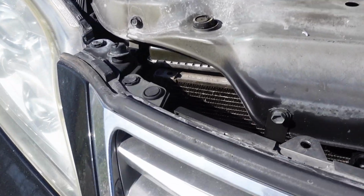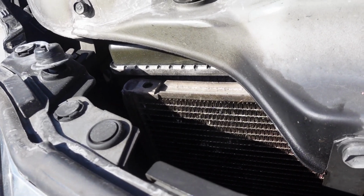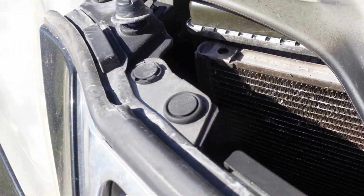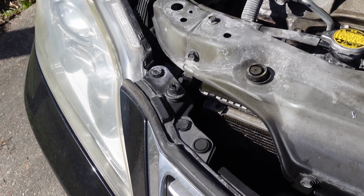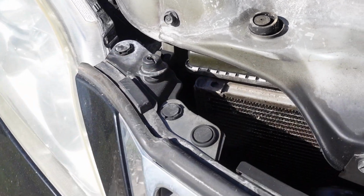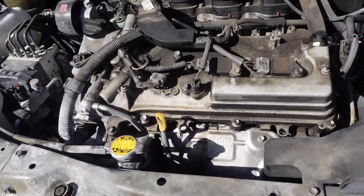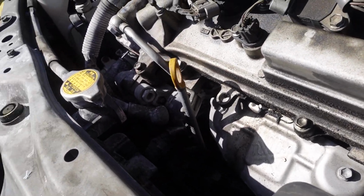I also think I see a leak on the condenser up here, because that has some oil on it, and that's typically an indication that that is failing as well. So I was going to try to do this without discharging the AC, but since it looks like we've got a refrigerant leak, that's most likely a pin hole in that condenser. We'll replace that while we're in there. They're not that expensive, maybe $100. Since I want this car to be as perfect as possible when I'm done with it.